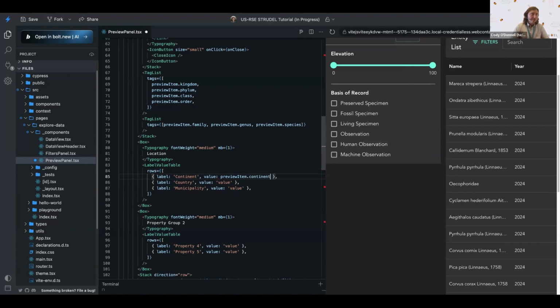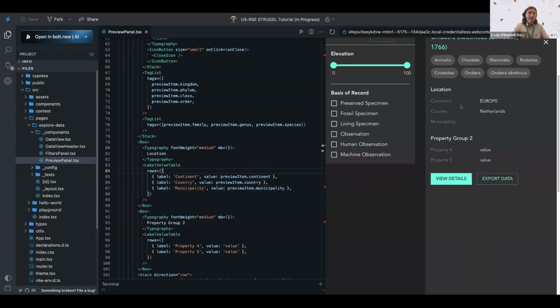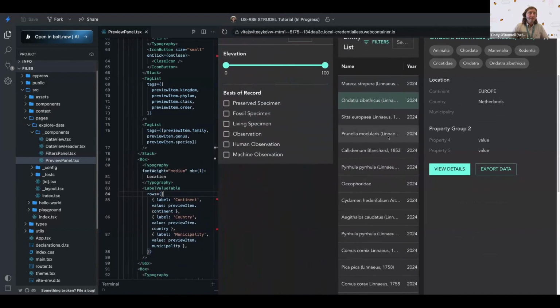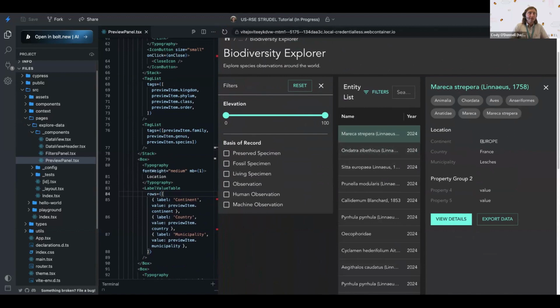Preview item.continent, preview item.country, preview item.municipality. So let's just make sure that's working. Looks to be. I see information about continent, country, and municipality showing up in our preview panel now.